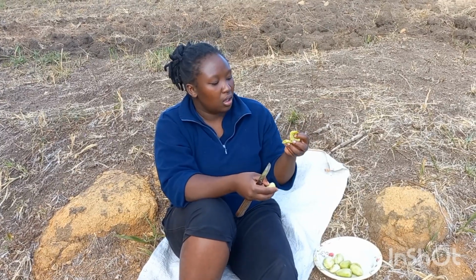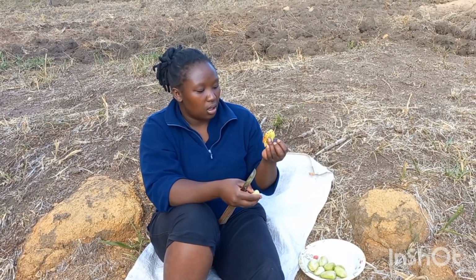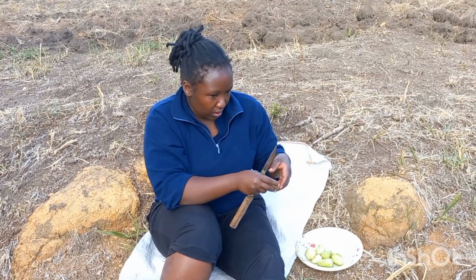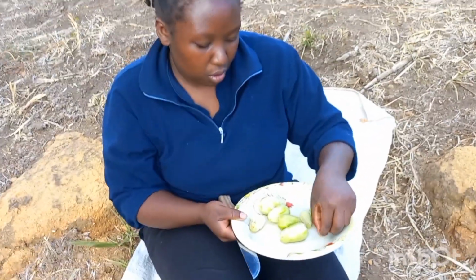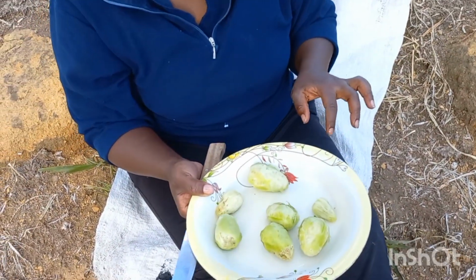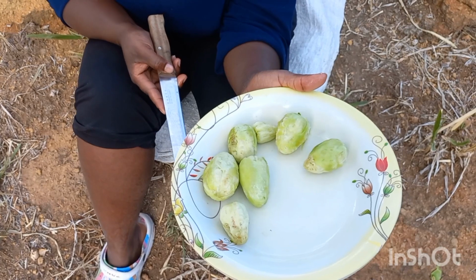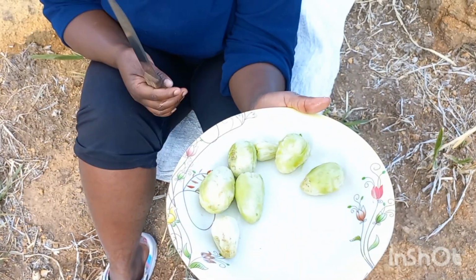This part, you can give it to animals. Yeah, animals love it so much. You can even throw it to the farm when it decays. It can be manure. So these are our fruits. I'm going to share them with my son, my sister, and my husband. They have a lot of benefits. They are so sweet. I hope you'll try them.